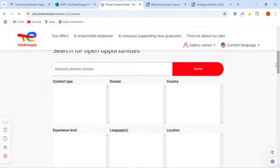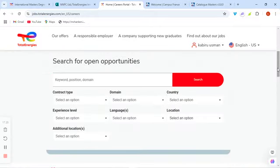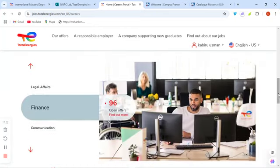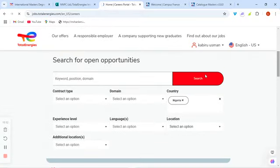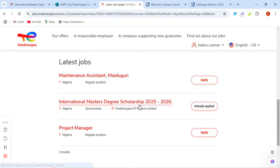Like I have earlier told you, you need to come here and select Nigeria so that it will give you the place. All right, so when you select Nigeria like this, it's going to bring you this. I already applied for this, that's why it says apply already.